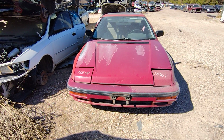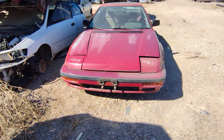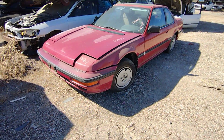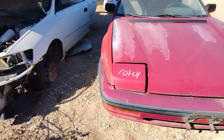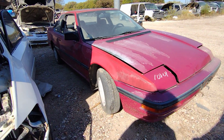1988 Honda Prelude. I haven't seen these things, man. Man, I haven't seen one of these in a good while. And this one is actually not in bad shape. It was last registered till last year, 2021, with a sticker on there.